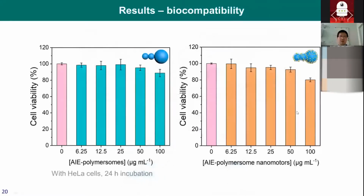We then next evaluated their biocompatibility. As we showed here, the HeLa cells incubated with cucurbit polymersomes and the cucurbit polymersomes with enzyme loading in both cases show a high cell viability of over 80%. This is a good sign of their good biocompatibility, which also verifies their potential use in further studies, especially in biomedicine.